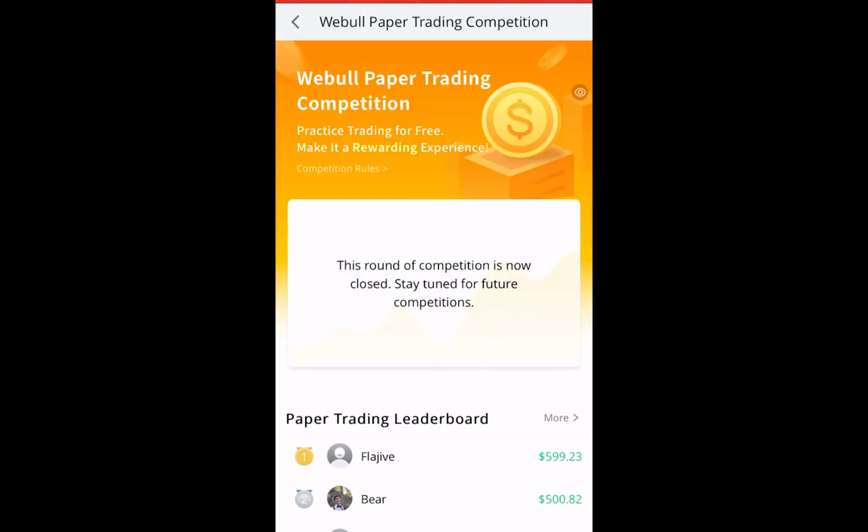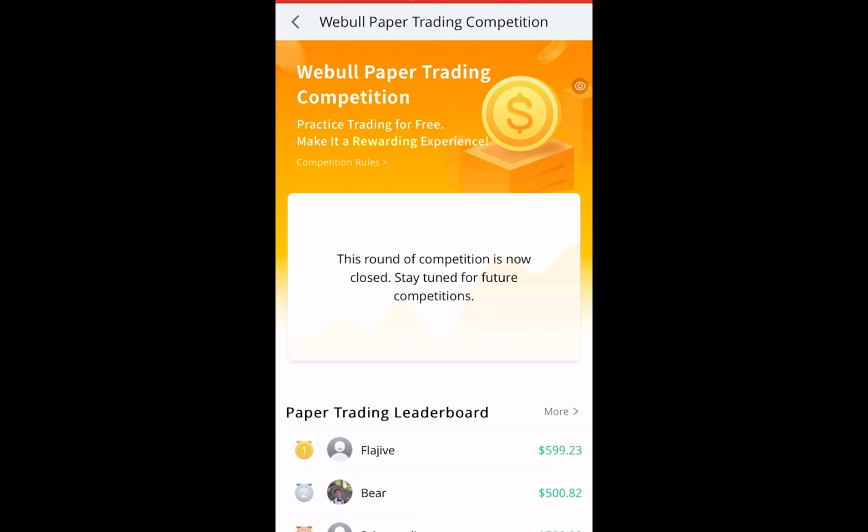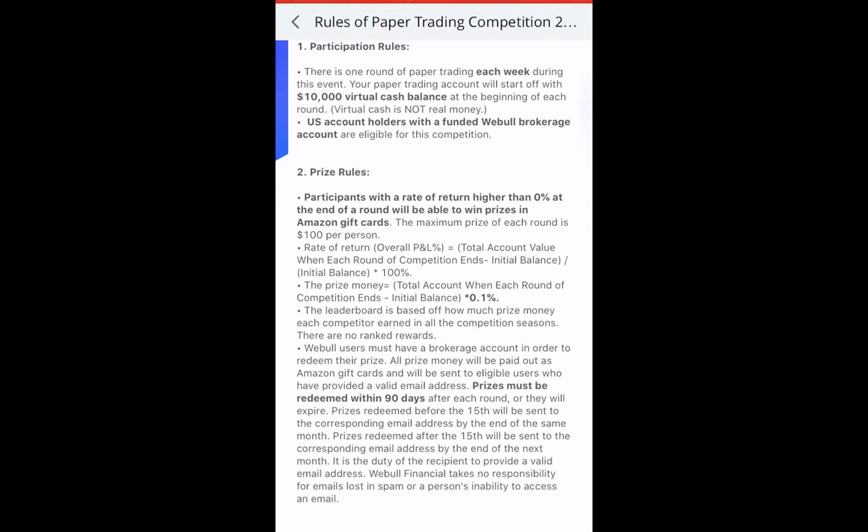And sometimes they run contests. So Webull paper trading competition. I have never done one of these, but it looks like participation rules. There is 1 round of paper trading each week. During this event, your paper trading will start off with 10,000 virtual cash balance. At the beginning of each round, virtual cash, not real money. U.S. account holders with a funded Webull brokerage account are eligible.